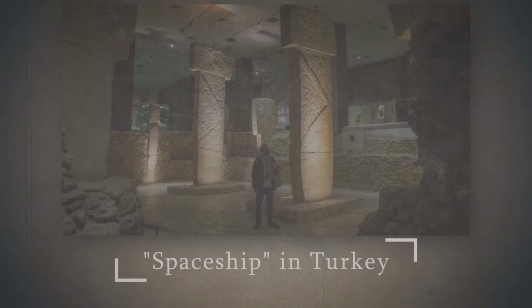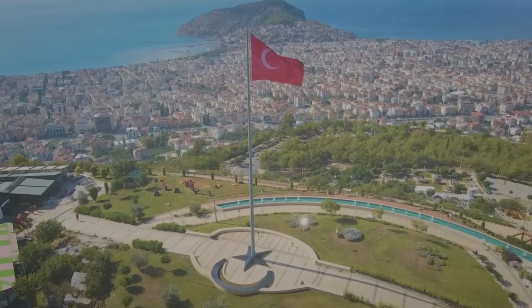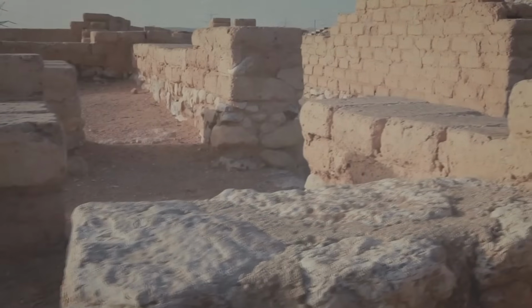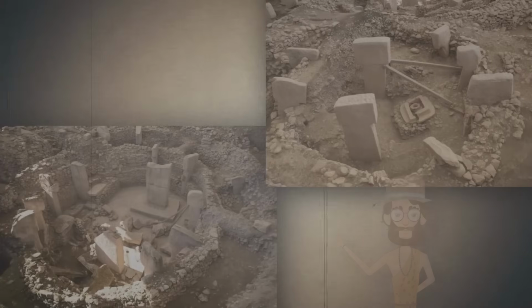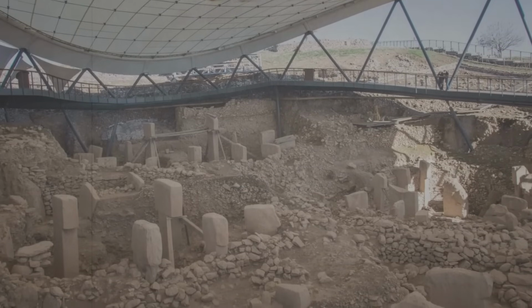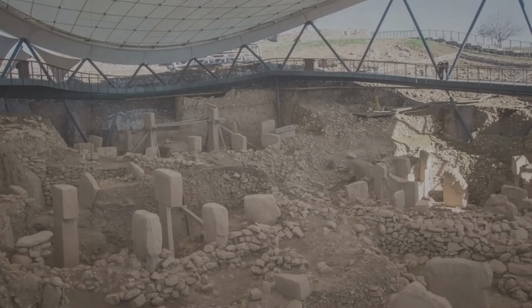Spaceship in Turkey. In Turkey, near the city of Sanliurfa, there is one of the most mysterious archaeological sites in the world, Göbekli Tepe. This complex, which is more than 12,000 years old, consists of massive stone structures laid out in circles. Göbekli Tepe is considered the oldest known temple complex on Earth.